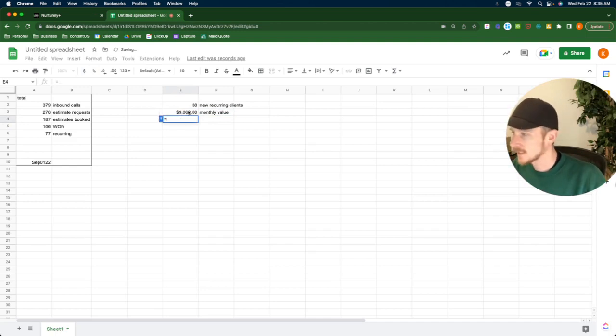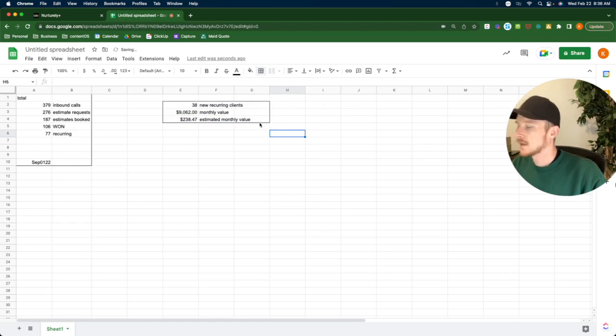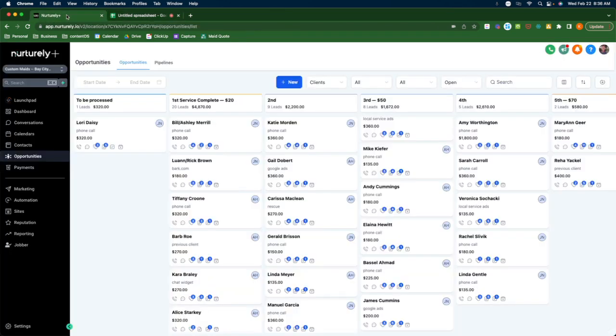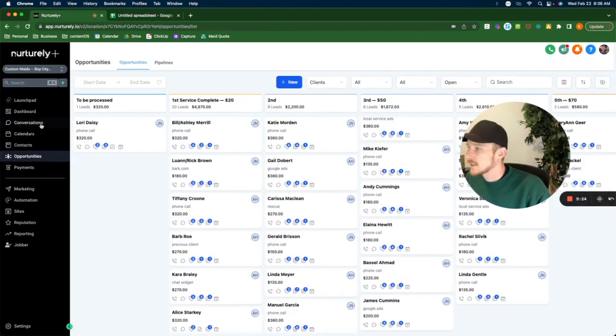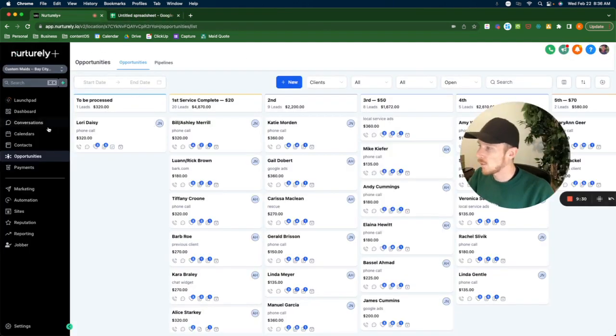So now I'm just going to take this and divide it by this to get the estimated monthly value of the recurring clients that we bring on. So let's see what I had. Oh, right here. 77 recurring that we had one.